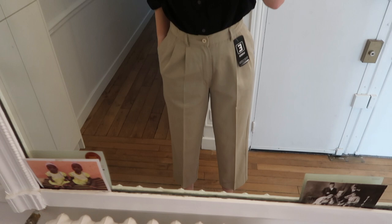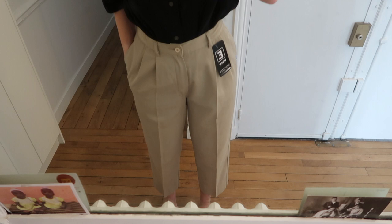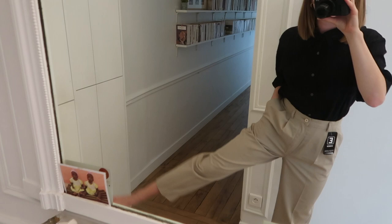Literally, I've been looking for trousers like this. We don't have a full length mirror in this whole apartment. That's the only fault we can find with it. So I'll just go like this. I have been looking for trousers like this since about 4 or 5 months ago, or kind of my whole life really, but realistically the last 4 months I've really been trying to find a pair of beige, cream, stone coloured chinos basically, and I found these at the vintage store today.